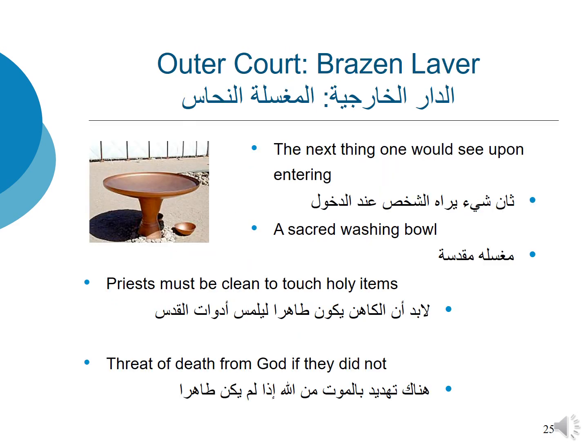So the next thing one would see in the outer court is called the brazen laver. This was important to cleanse the priests. Before touching any of the holy items of the tabernacle, the priest would be very carefully washing themselves.